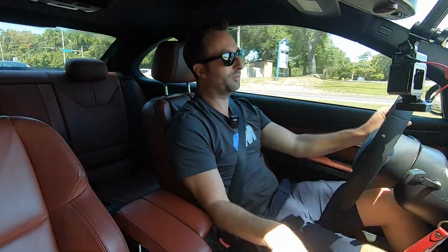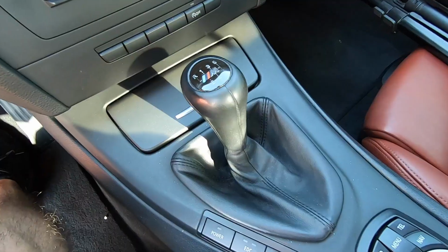All right, number two, guys, has to be the manual. Come on. Oh, I love this. It's a 6-speed manual. They offered a DCT, but who really cared about that? You have to have the manual to be Y2K approved, and it is a true joy to drive this car with a manual, because you know what?